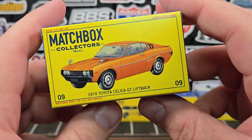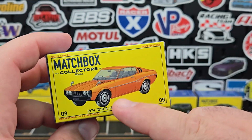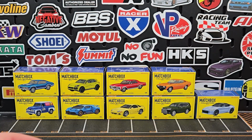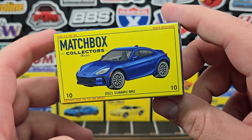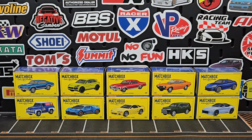Another brand spanking new casting was the '74 Toyota Celica GT Liftback. There was a wheel variation on this one as well. It was produced in basically equal parts. And then the very last one in the B case was the BRZ. Again, another brand spanking new casting. So that mix got 3 brand new castings.